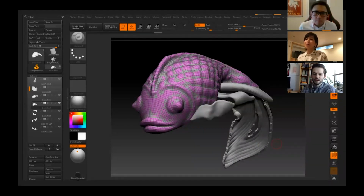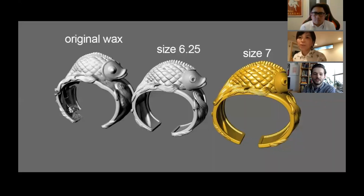Really, I was super intrigued by this because we make all of our bracelets usually at a size 6.25. Here's the original, which is small or sort of average. If you have the original wax here and someone wanted to size it up, we would have to make it a special order. It's not like you can just add a middle section to the fish.